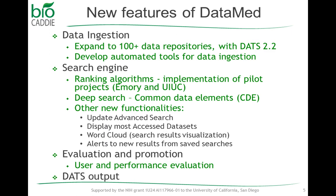So potentially, I do not know if this is possible, but the plan is to expand to more data repositories. And when I was doing the evaluation, I did think that there were some where the mapping was not done very well. And so there were some repositories that I thought we probably should look at again and maybe remap. But besides that, we are also still in the process of integrating the ranking algorithms. Basically, this would be implementation of the pilot projects from Emory and UIUC.